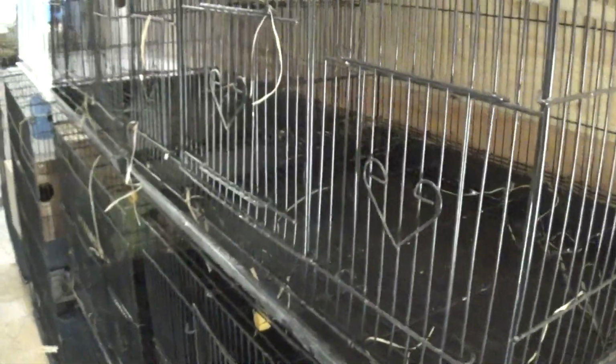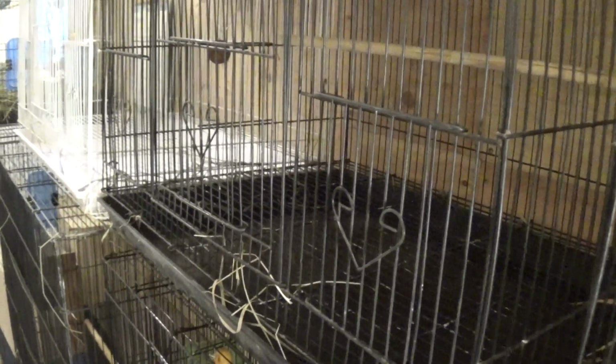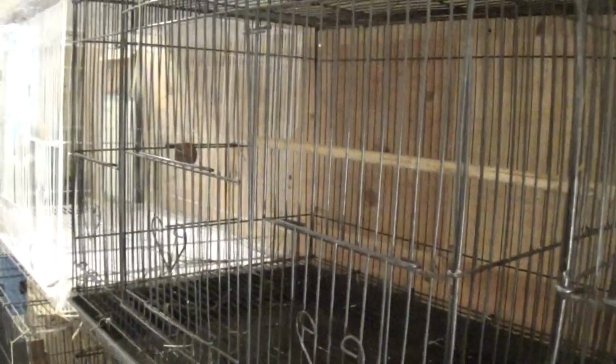So, let's see. What else do I have to do? Yeah, okay. I have to fill them all with hay, obviously. Put a food and water bowl on each cage. Oh, and I have to fill a ceramic dish with my calcium mix. And then I can start putting birds in here. And that is going to happen tomorrow because I am pooped. Okay, that's it for today.